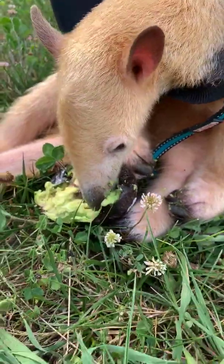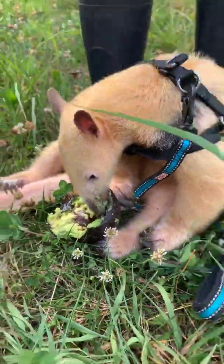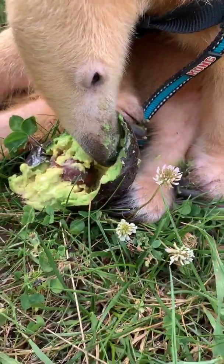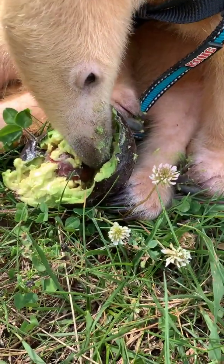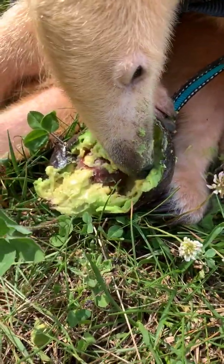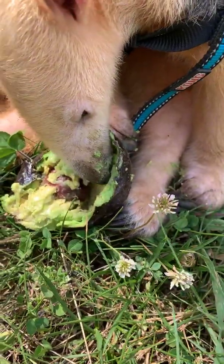And they like their food differently too. She likes hers like the anteater. She likes it mushy and wet. Do they both really like avocado? Andre likes it more. Pisca likes it, but definitely not as much. Andre loves it. He's just going to town.